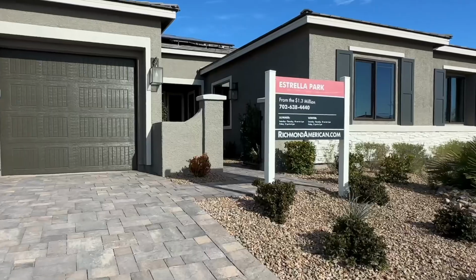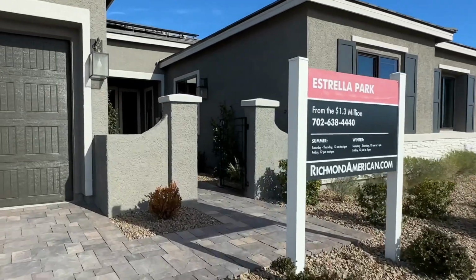Okay, so today I am in the final opportunities that you can receive in a community by Richmond American in Northwest Las Vegas called Estrella Park. Estrella Park opened back in April of 2022 and they are finally down to their last three homes, which are technically spec homes. So if you are looking for homes in the 3,000 to about 4,000 square foot range, ranging in between 1.2 to 1.4 million, this is gonna be the community for you.